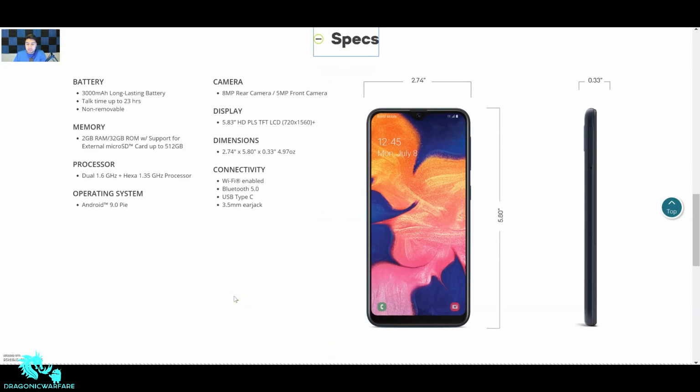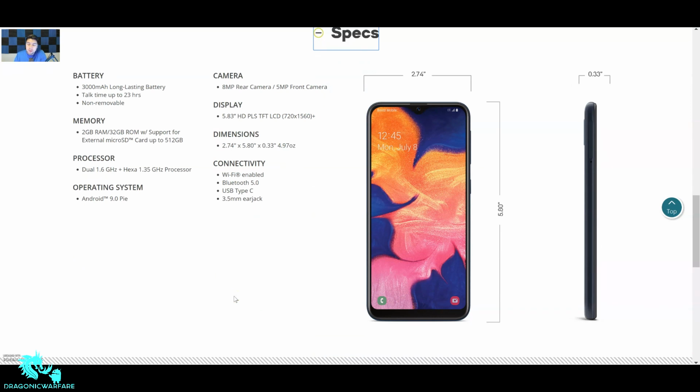Like I said, I don't want to make this too long. 2 gigs of RAM, I would say, is decent for the price. 32 gigs of internal storage is definitely a plus. You can put a micro SD card up to 512 gigabytes. The processor is a dual 1.6 GHz plus Hexa 1.35 GHz processor. 8 megapixel rear camera, 5 megapixel front facing camera. And of course, the display, like I said, it's a 5.83 inch HD PLS TFT LCD, 720 by 1560.